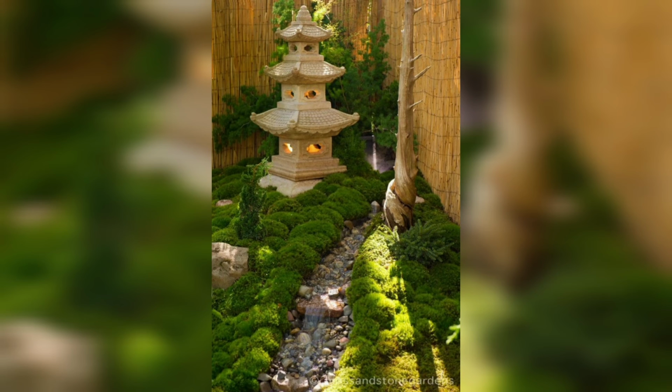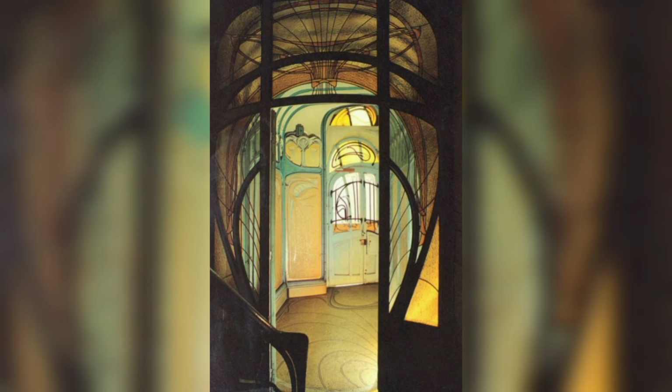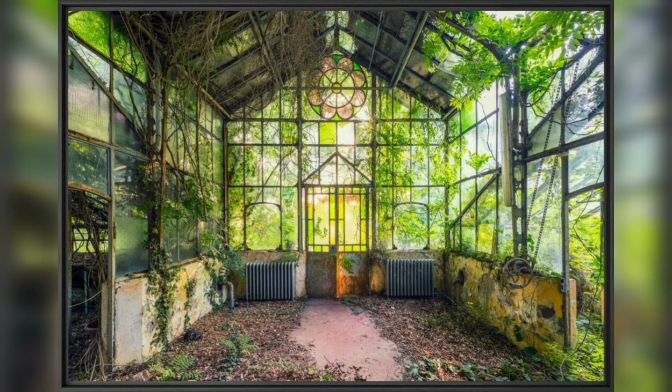Victorian greenhouses are iconic structures that emerged during the Victorian era, primarily in the 19th century, known for their exquisite architecture and practical use for cultivating exotic plants. Here are more details about these fascinating structures. Historical significance. Origin and purpose.